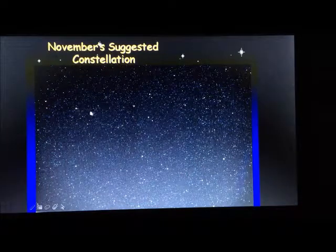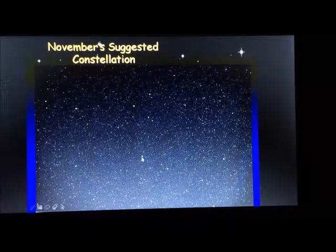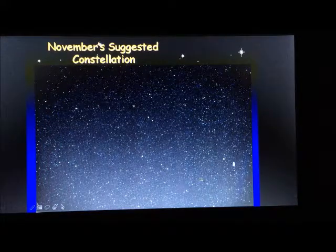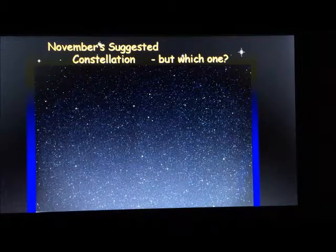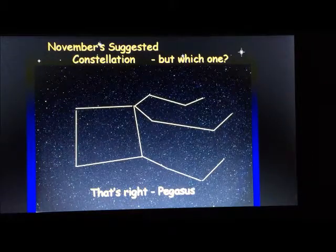So we've got four brighter stars out of that mass of stars there, four forming a box, and a few more brighter ones coming down here. Does that give you any ideas as to which constellation it is we're talking about? Some of you will know it is, of course, Pegasus.